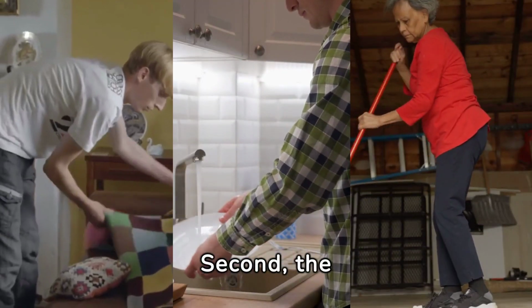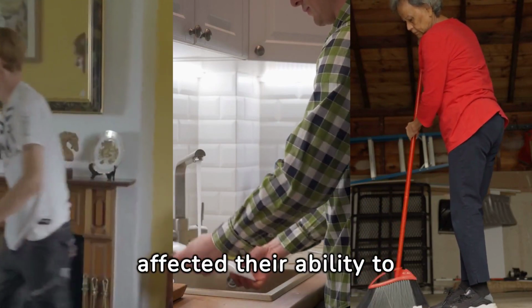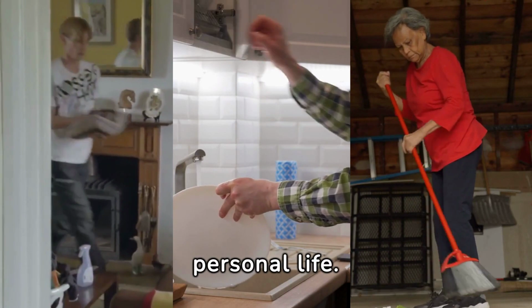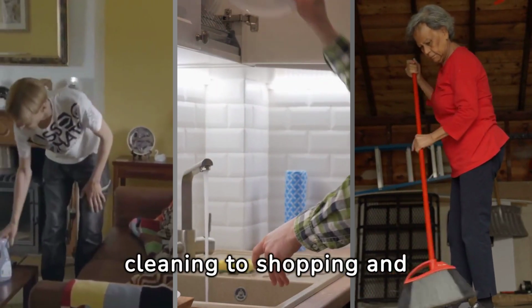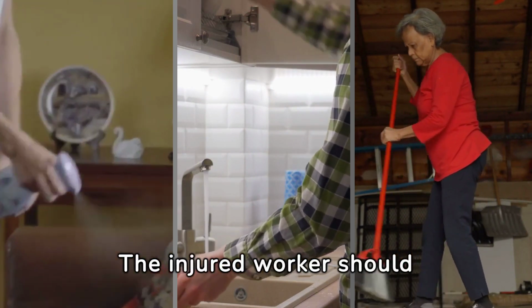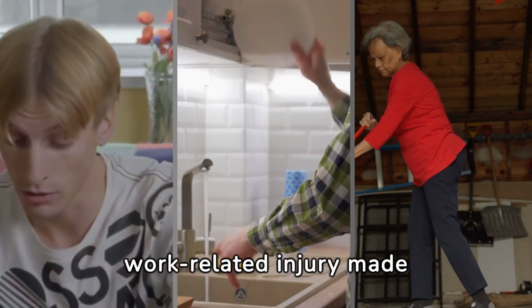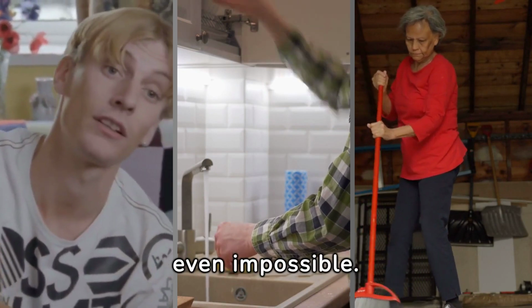Second, the injured worker should tell the QME how the injury has affected their ability to do mundane daily tasks that they do in their personal life. This can include anything from cooking and cleaning to shopping and self-care. The injured worker should tell the QME about all the activities where the work-related injury made these and similar tasks more difficult or even impossible.